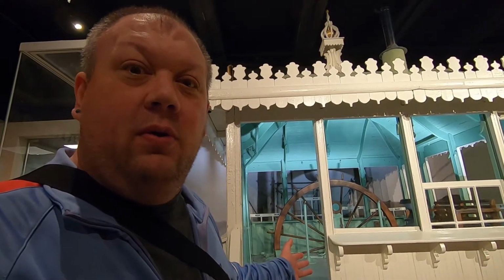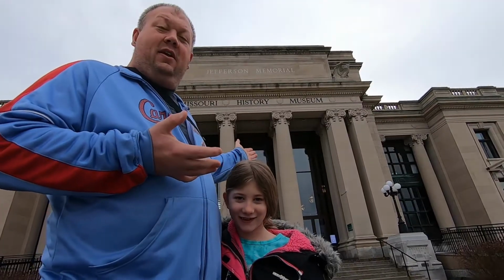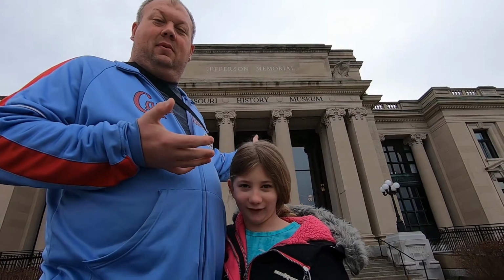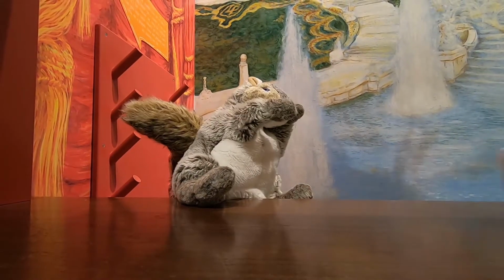This is the restored pilot house from the Golden Eagle Steamboat, circa 1930. This is cool. And it's here at the Missouri History Museum in Forest Park, St. Louis, Missouri. There's lots of other interesting things here also.